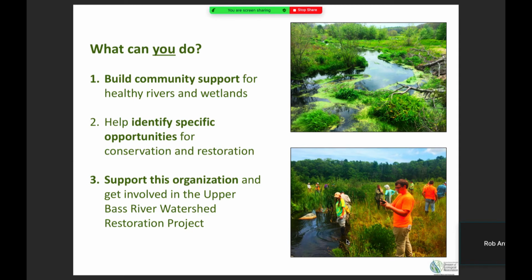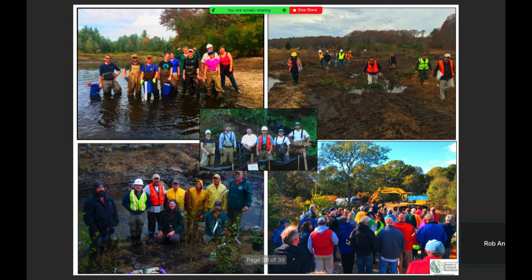And then lastly, I would say support the organization. You're doing that. I hope you continue to do that. I'm going to leave you with this picture. When you get involved in these projects, when you get dirty, when you get in the river, it feels good. You can't see the faces on that screen, but everyone is smiling, okay? Because you're doing something in your backyard and it's permanent. And it's for everybody. It's for people and nature.